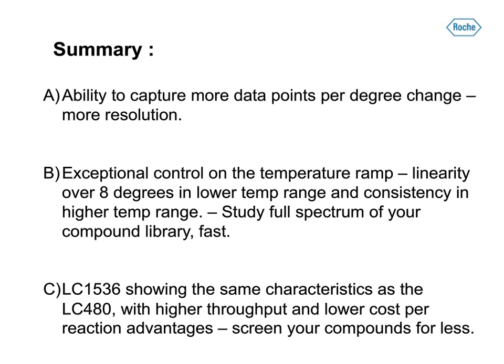And the second point is exceptional control on temperature ramp, a linearity over 8 degrees in lower temperature, and a consistency at the higher temperature. What it tells you is that we designed an instrument that is basically capable of holding lower temperatures properly and also ramp up in the higher temperatures much better than the rest of the instruments in the market. What this helps in terms of researcher use is basically studies of the full spectrum of your compound library, and that too fast, within 10 minutes.